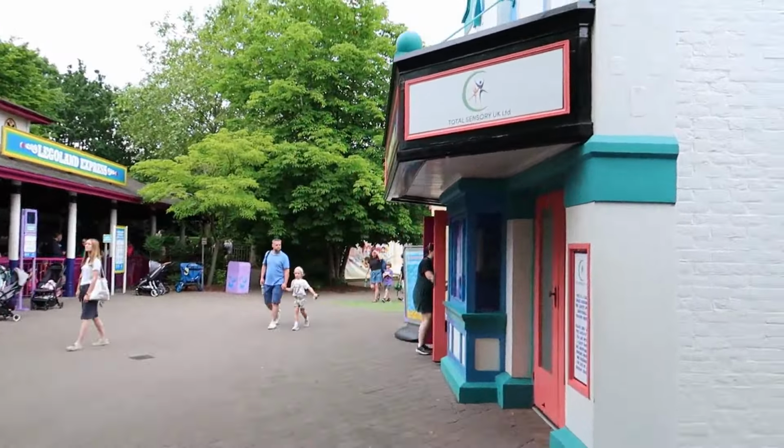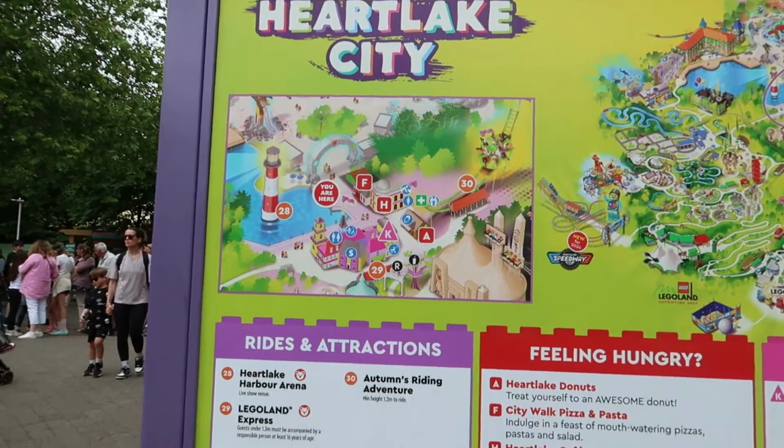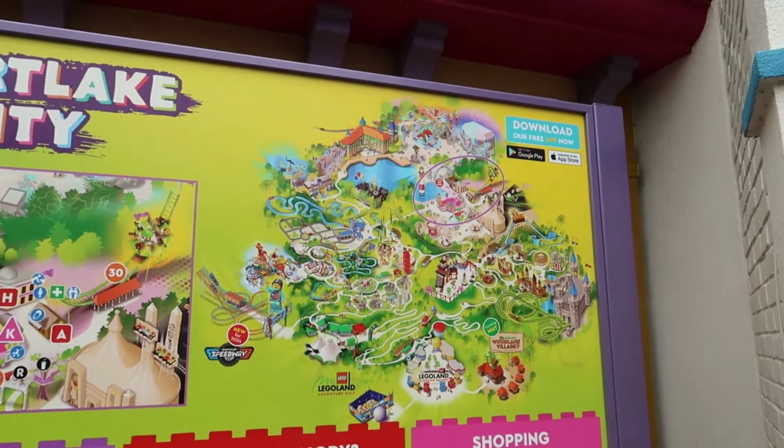Very tricky. And if you've got a kid that just needs to take the edge off right now, and we need to get to the sensory room, it's an added pressure of not knowing where it is and it's not being on any maps. Yeah, even the big main map in the middle of Heartlake City, it wasn't on there. It was like, hey, you can ride here, you can eat here, but no sensory room. It is on the main paper map, so make sure you do grab one of those as you go into the park.